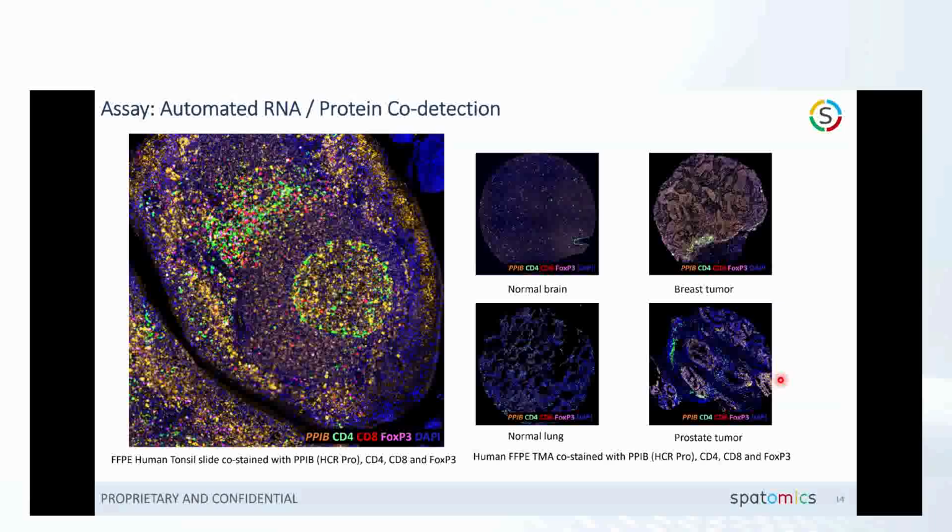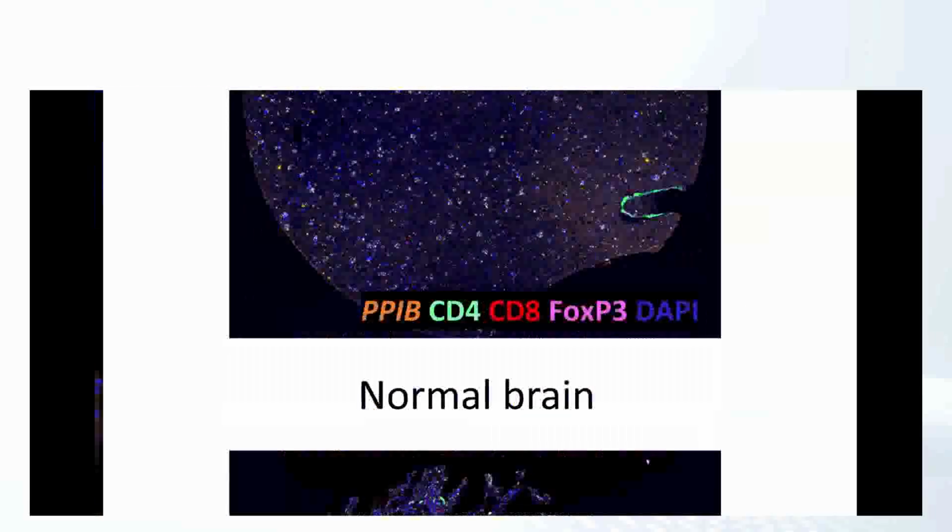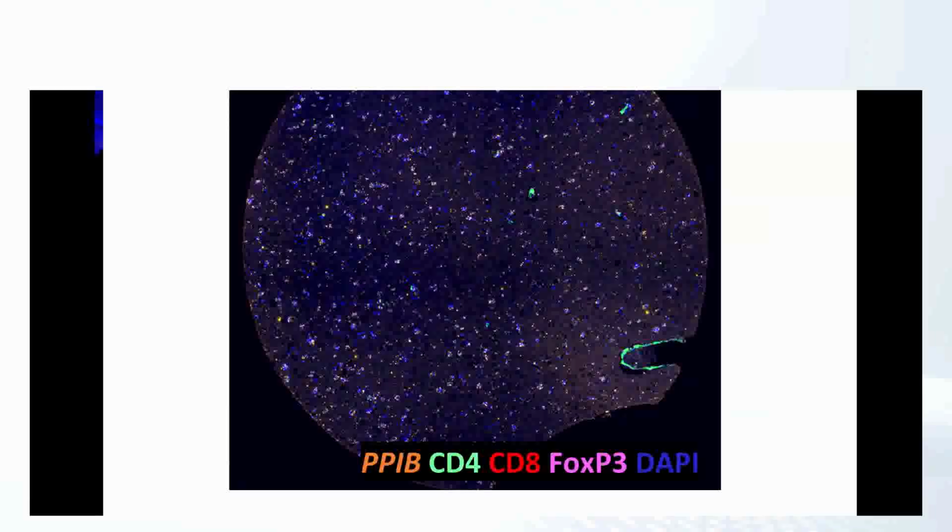So this one is PPIB plus 3 proteins, which are 3 subspecies of T cells: CD4, CD8, FOXP3. You can see that those are 3 subspecies that have really good agreement, so there's no co-expression. And let's see if I can zoom in. Oh, yes, great. So this is a normal brain. Within the normal brain, you don't really see that many immune cells, but the PPIB, this yellow dot, still stands out really well.